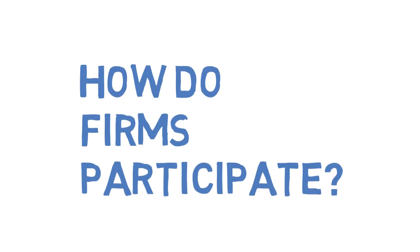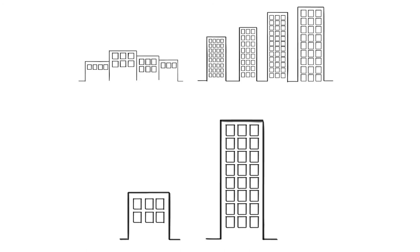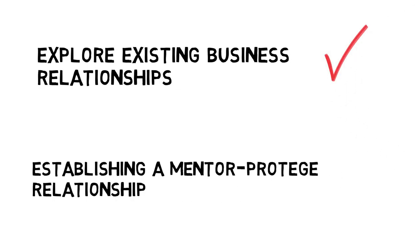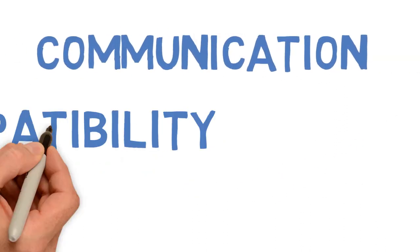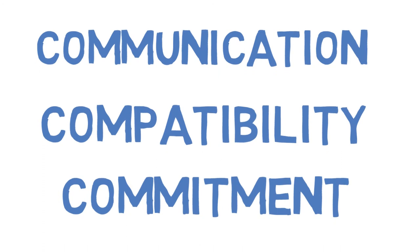To participate in the program, mentors and protégés are responsible for finding their counterpart, and we can offer some guidance as to where you should begin to look. We strongly encourage firms to explore existing business relationships for possibilities to establish a mentor-protégé relationship. Communication, compatibility, and commitment are the key to a successful agreement.